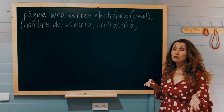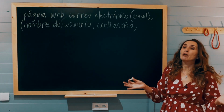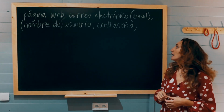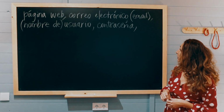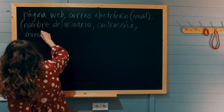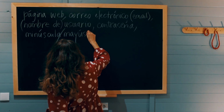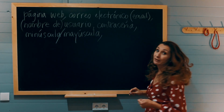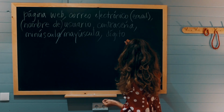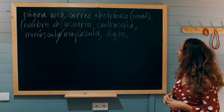They might give you some instructions or rules on what the password should look like. They might say a minimum of, I don't know, 6 or 8 characters, at least 1 number, at least 1 uppercase, etc. Okay, so lowercase or uppercase are minúscula, lowercase, and mayúscula, uppercase. If they require you to use at least 1 digit, dígito, okay, dígito, easy to understand, a digit, okay, good.